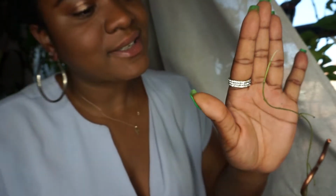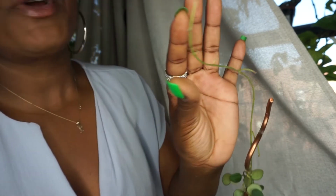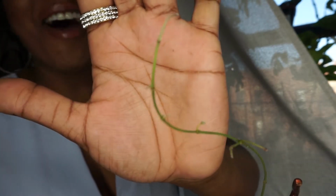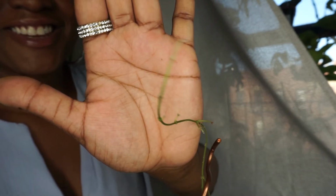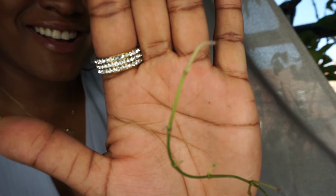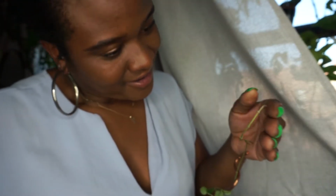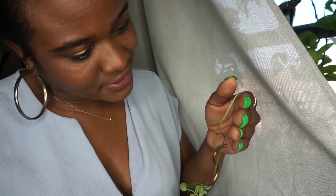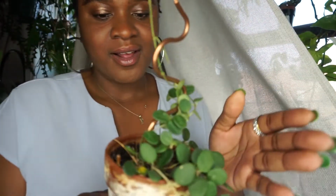I love my pedunkies. And we have a third peduncle! Oh my gosh! A third peduncle! This plant is so happy. I'm so proud of myself. Let's freaking get it, Pam!